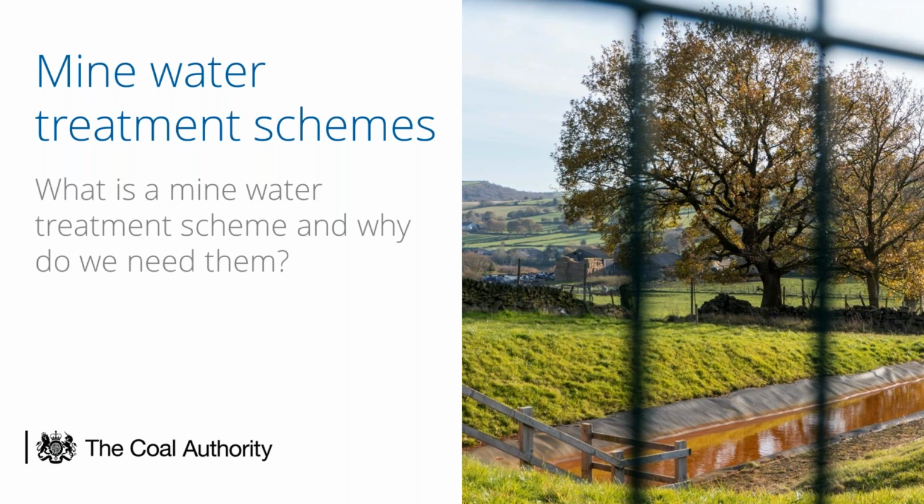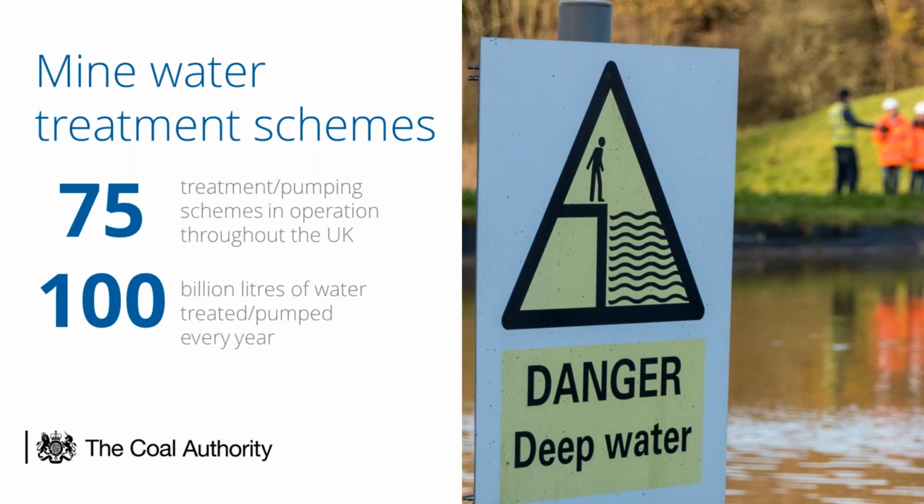We're currently doing that on behalf of two government departments. Firstly, the coal mining side of the business is looking after the mining pollution for BEIS, Business, Energy and Industrial Strategy, and we're also doing similar works for the Department of Environment, Food and Rural Affairs on metal mines. As a result, the schemes fall into two different categories. We operate 75 at the moment. Out of those 75, 65 are remedial schemes and 10 are preventative schemes.